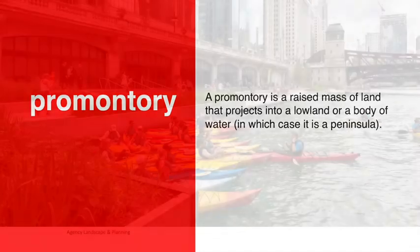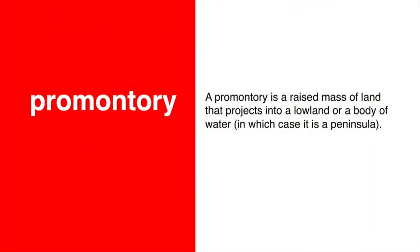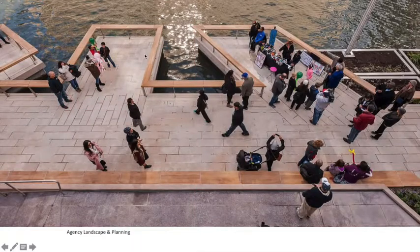Great example here in the Chicago Riverwalk of a promontory. A promontory is a raised mass of land that projects into a lowland or a body of water. So we have a couple of really small but really effective examples here of promontory, an extension of the land into a body of water or over a view. These are great examples of a terminology that we use in architecture, landscape architecture, and urban planning, the idea of a promontory. We can also see these floating beds here. These are intended to help clean runoff or clean the river water. Some interesting examples of riparian vegetation are being installed as raised beds as well.